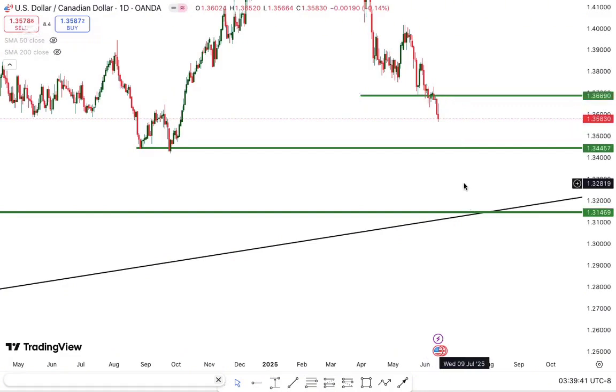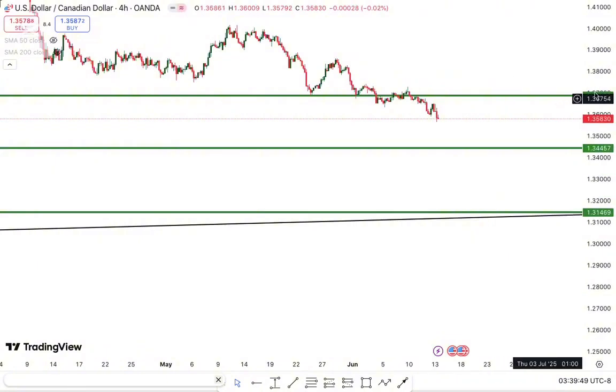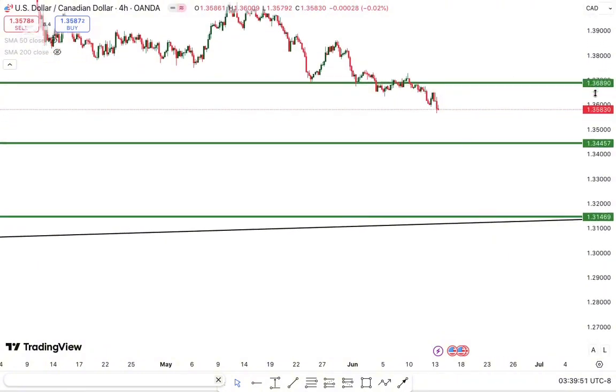So moving into the next week, all we need to see is a very simple thing: a 4 hour time frame pullback into the supply levels, then we'll shoot this guy all the way down. So this is just what I think about USD CAD moving on.